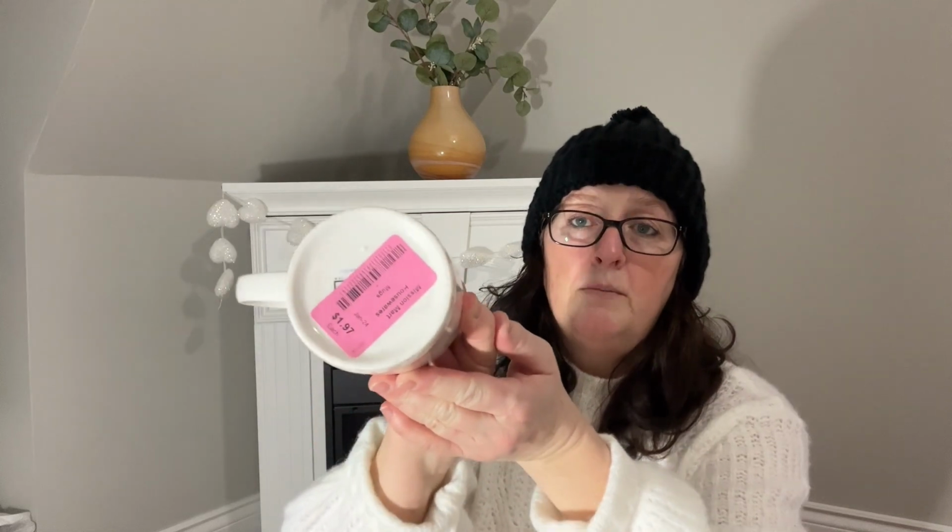So the next thing, of course, is a mug. I'm going to show you that up close. It's beautiful. It's pink and white. Nice for Valentine's Day, but I just love mugs anyway. This was $1.97. I'm not sure if you can see this, but so cute, I had to have that. I don't need any mugs, but I have a passion for mugs as well.